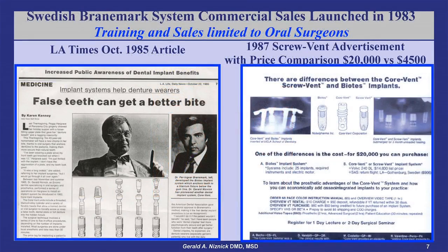This slide shows a 1985 article in the LA Times talking about the Brånemark system and my Corvent system. After I launched the screw vent in 1986, I developed the first comparative advertisement in dentistry. This ad appeared in the Journal of Oral Maxillofacial Surgery and acknowledges that there is a difference between the screw vent and the Beide implant, which was what the Swedish Brånemark implant was then called. It points out that one of the differences is the price.